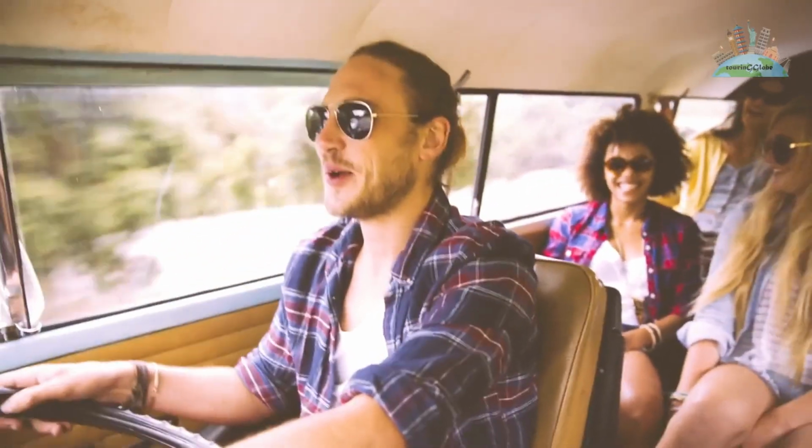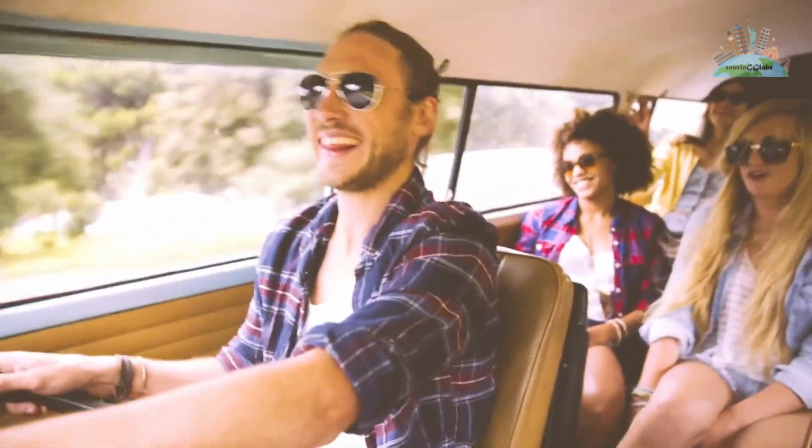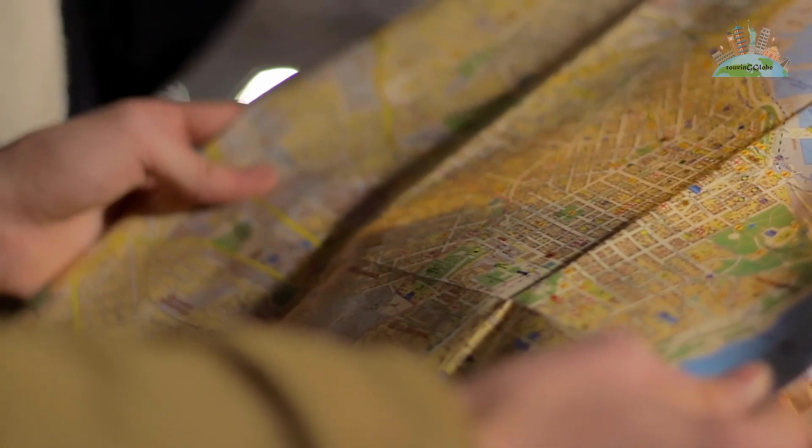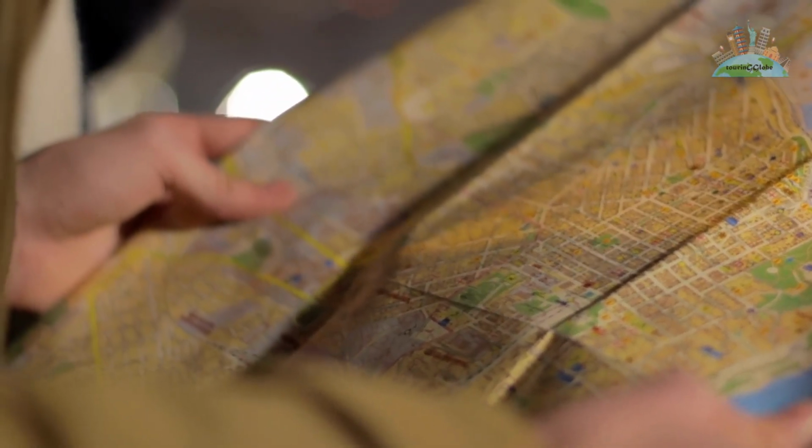Talk to locals. Stop in towns and ask locals for their recommendations. They may point you to the best hidden spots, local diners, or cultural events that aren't in the guidebooks.